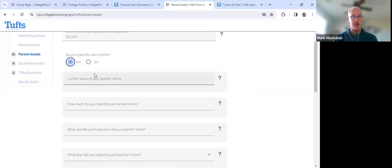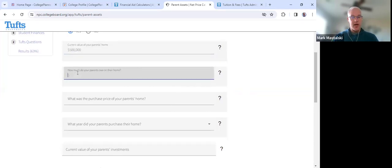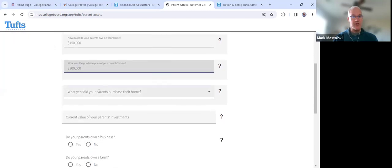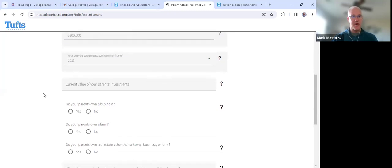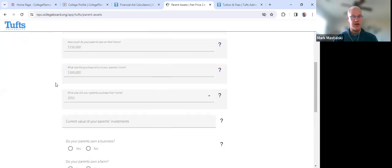Yes, we own a home. So I'm going to say the current value of the home is $500,000. How much do your parents owe on their home? I'm going to say they owe $150,000 on it. When they bought it, the purchase price was $300,000. And the year they bought it was 2011, so like 13 years ago, and so that's what they have done with their house.